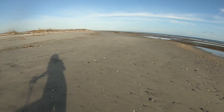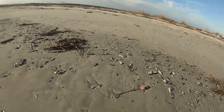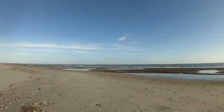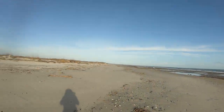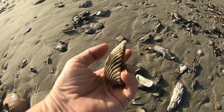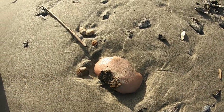Which is one of the reasons why we like to wear our boots. Even sometimes in the time of the year where it's not too cold to get your feet wet, we like to wear boots or shoes so that we can walk around, and that's Spartina grass in the mud, because we do find stuff in there sometimes. Pretty little cockle. More of that sea pork.